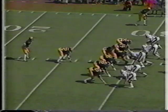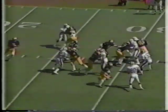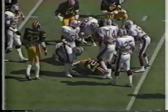Second and 8, Michigan from their 30. Wolfolk cuts back, finds a little opening, maybe the 34-yard line. Tackled by Bill Ellis, number 80.